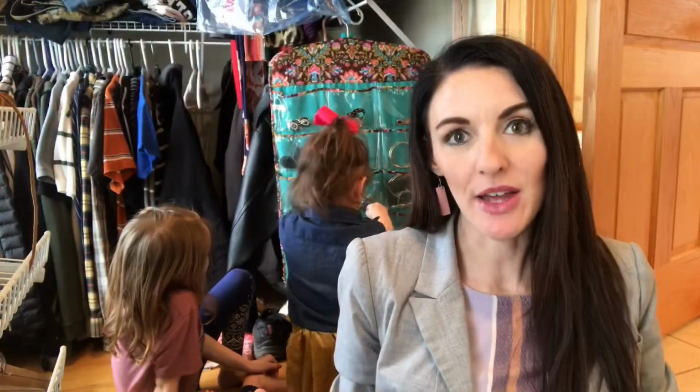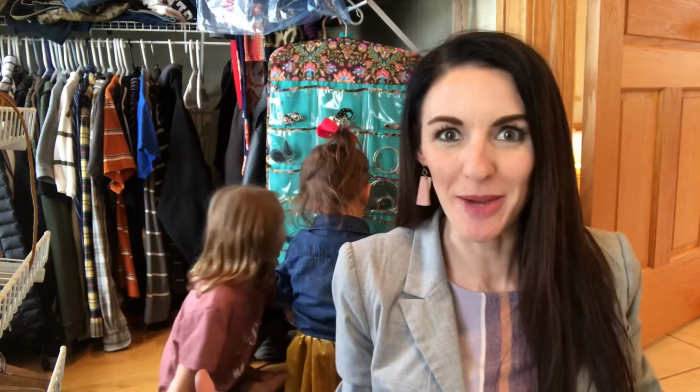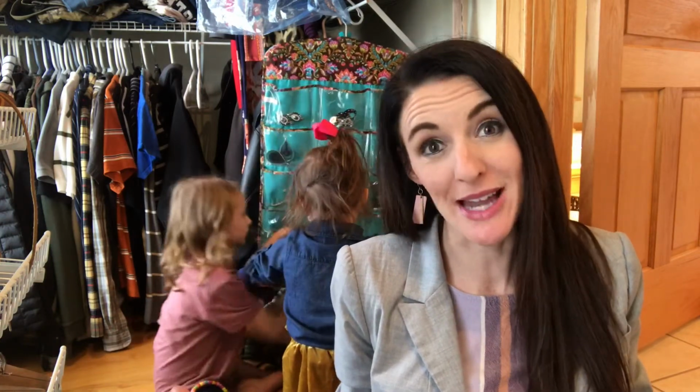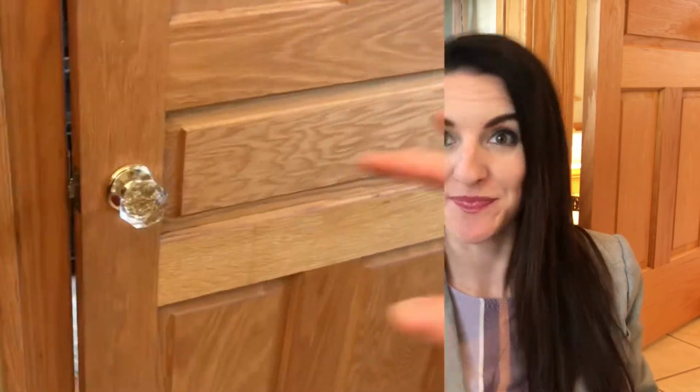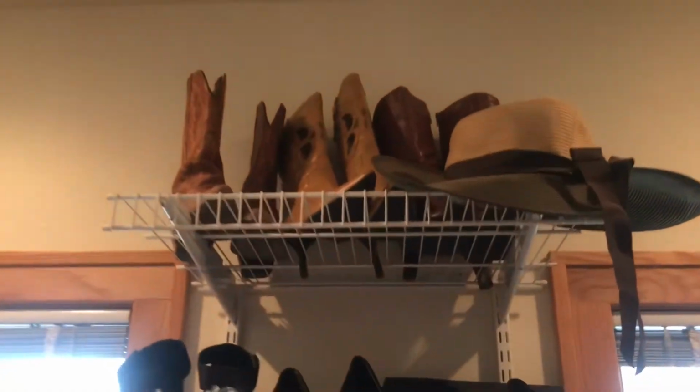If you have a big enough room, seating is also nice. It's nice to have a chair in a closet and chill out. That makes it feel glamorous, right? Unfortunately, I don't have that much space right here, but it is an option if you have a bigger closet. So now it's time for the big reveal. Here's a look at my organized closet.